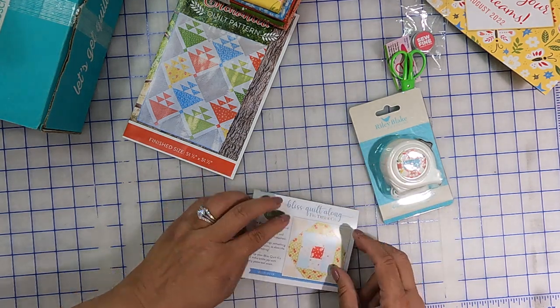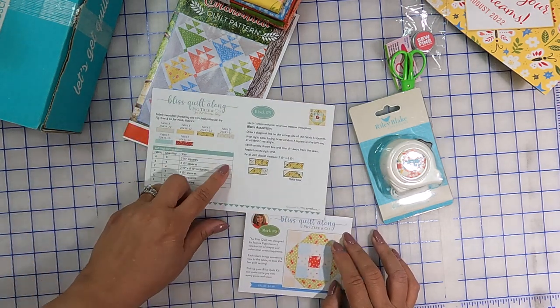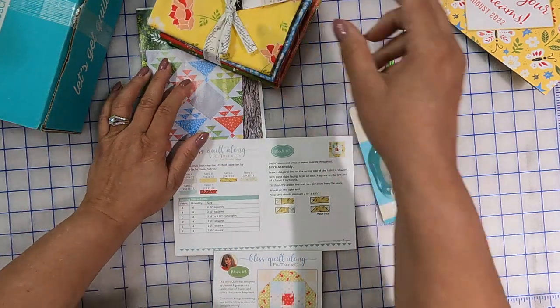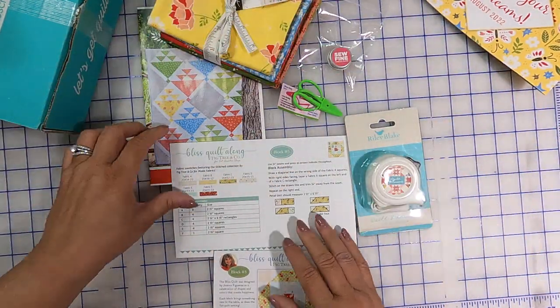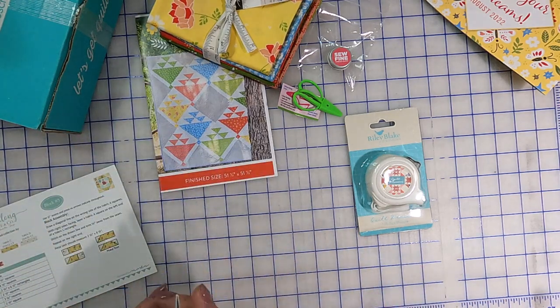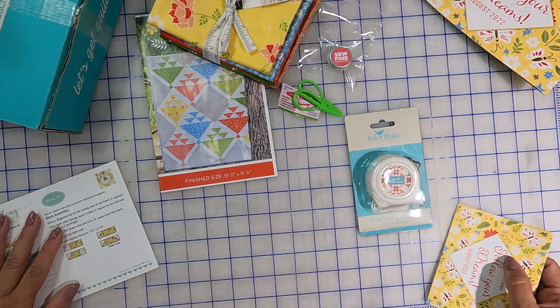And then we have the Fig Tree and Company Block of the Month, which I addressed already, and this has a value as well. And so you're getting four quilt fabrics, you're getting three notions, you're getting a block of the month, you're getting a pattern, and that's a lot for $25.